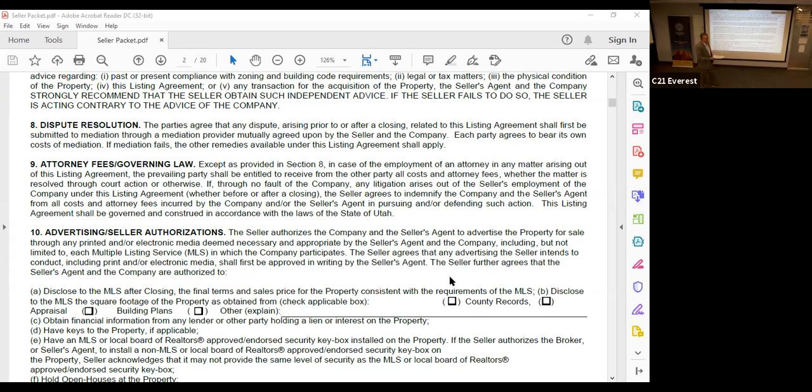And then I drop from there down to section 9 and say, in the event that mediation doesn't work, the prevailing party is entitled to reasonable attorney's fees, okay? So that's what I just tell them, look, if there's a dispute, we're first going to go to mediation. If we do end up in court, the prevailing party is entitled to reasonable attorney's fees is what this says. All right, section 10.